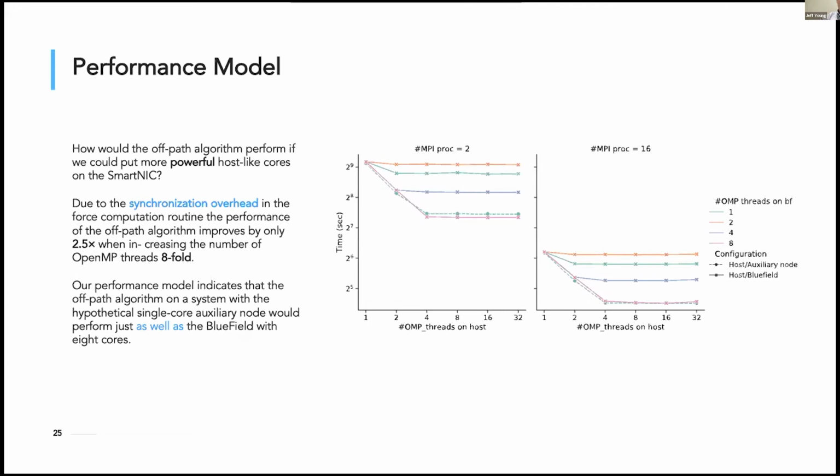But our takeaway from this is that if you were to use this off-path algorithm for MiniMD on a higher efficiency CPU type core on a BlueField, then it would probably do about as well as a BlueField with 8 cores today. So that's one potential takeaway: you could use a more powerful CPU with fewer cores on your SmartNIC and get similar performance. The other takeaway here is that this off-path algorithm also helps improve the performance of the host system. So that's another key result that we found.